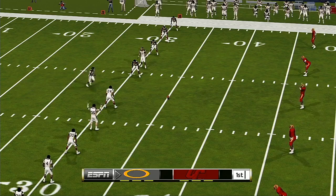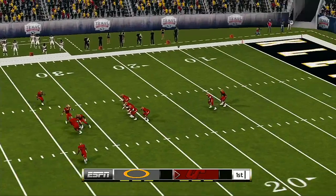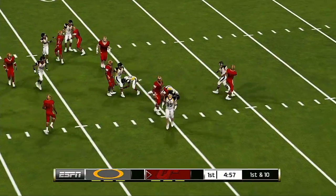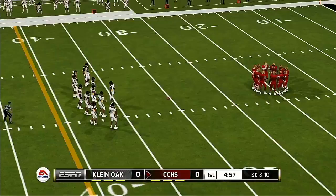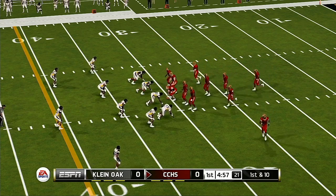And the fans are on their feet awaiting the start of this game as the players line up for the kick. He's out to the 30. He makes it out to maybe the 30-yard line. So let's see what the offense can do as they come out onto the field.